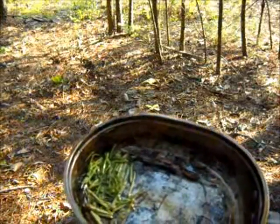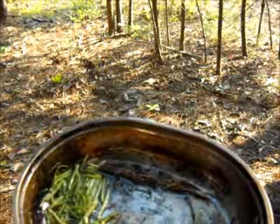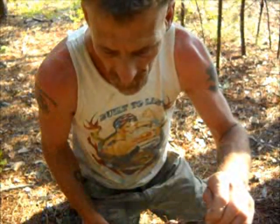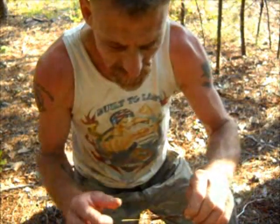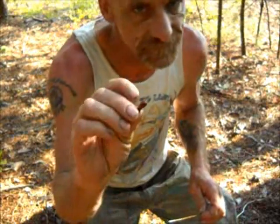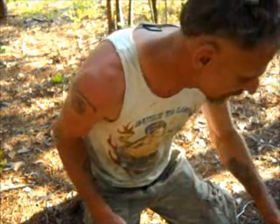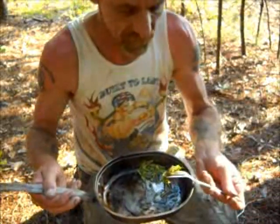Yum, see? My blanched greenbrier vine tips. My fried grasshoppers. And yeah, when you cook grasshoppers, you got to make sure they're really, really well done. See? They were nice and crunchy too. Well, I'll cook the rest of those up. That was good. And the blanched greenbrier. Delicious.